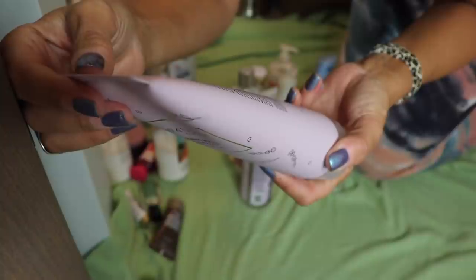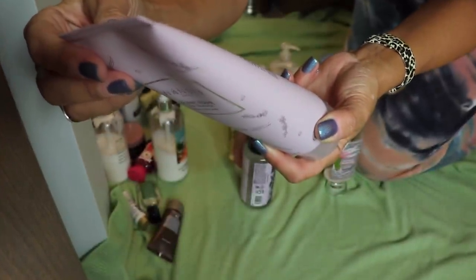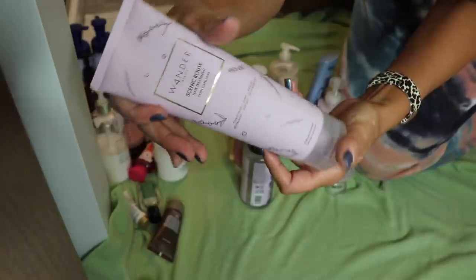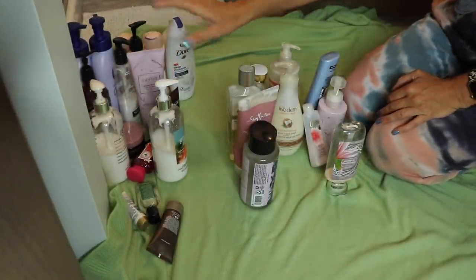Hang on, what's it say? 3-in-1 hair treatment, conditions, moisturizes, and detangles. So you can use it as like a leave-in conditioner or a deep conditioner, or I think as like a regular conditioner. So it's good. You can use it a couple different ways.